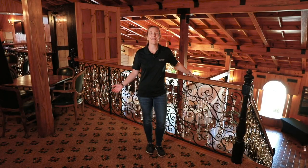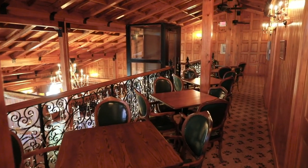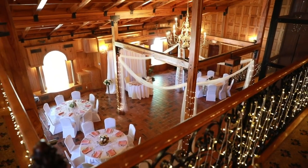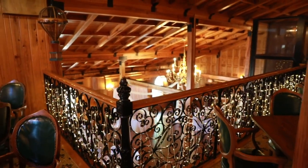So this is our balcony. These are our VIP seats for those guests. When you need to get above that 110 count, we've got wonderful seating options that are here along the balcony. They allow for everybody to see things like your introductions, your first dance, your toast, things that people really like to be a witness to. They're able to enjoy from their fantastic seats up here.